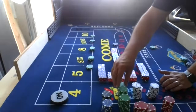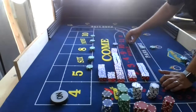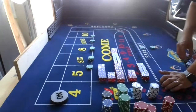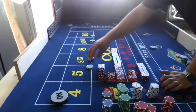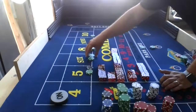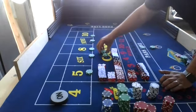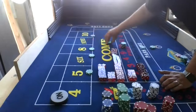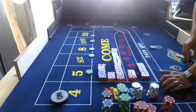At this point, I have gone far enough along that I am bringing everything back down to 2 units. Again, why do I do that? Well, I want to lock in my winnings. It's great that, if this roll keeps going and I'm leaving some money on the table, you know what? That's okay because I'm not leaving all my money on the table.